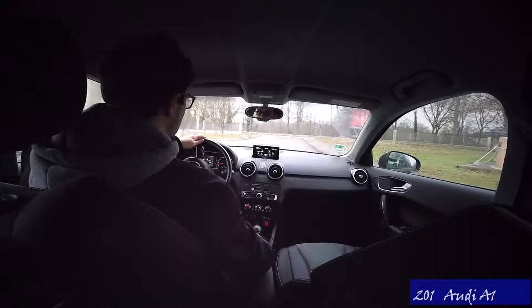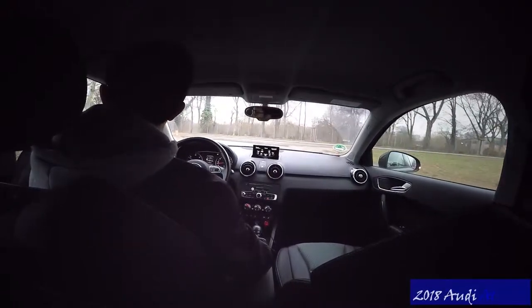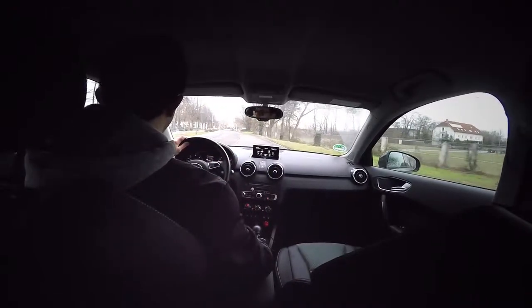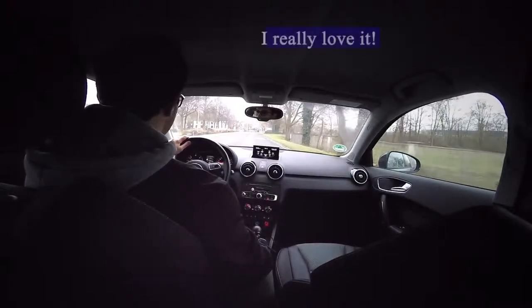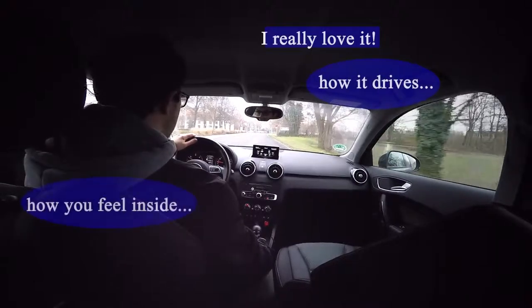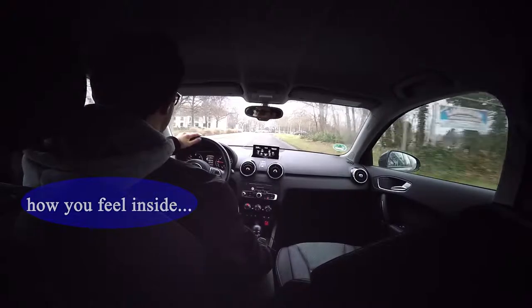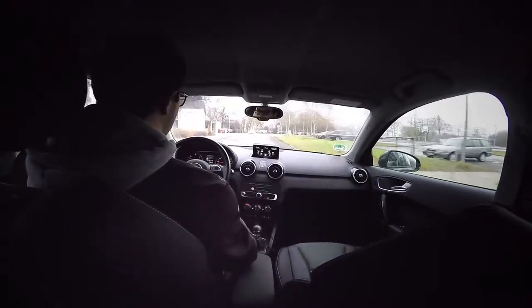The ambition version has more features than the attraction one. You get cruise control, air conditioning, heated seats, back parking sensors. You don't get xenon or LED lights, electronic parking brake, and what else? I guess nothing. After all, I can live with not having electronic parking brake. Yes, I really love it. How it drives, how you feel inside. I had no expectations at all, but now after I drove more than 600 kilometers, I declare myself pleasantly surprised.